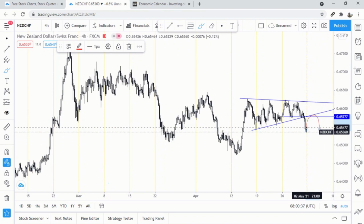If the NZDCHF manages to go back to trade within this very market structure, I'll let go of my bearish outlook. Also, if this retest to these probable levels never comes, then I'll let go of the NZDCHF setup, since selling over here would be selling too low.